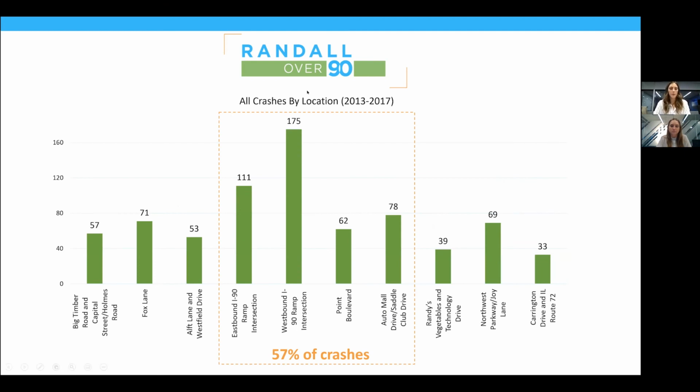This slide shows a breakdown by location. That orange box that you're seeing in the middle represents 57% of all the crashes. That's just a 0.5 mile section from eastbound I-90 to Automall Drive.